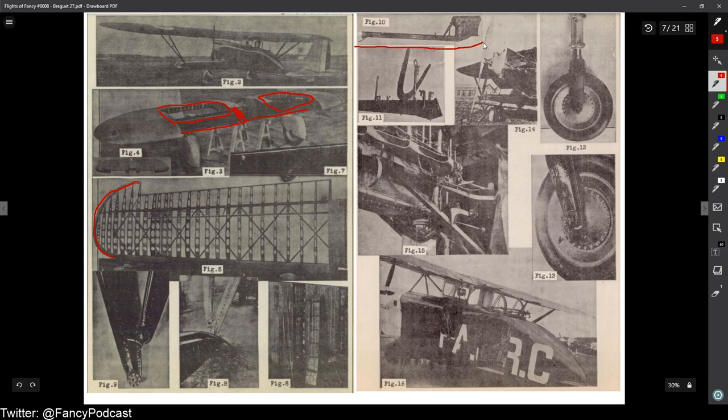Additionally, in figure 10 on the top right, we can see that this is essentially the main boom or spar that the aircraft employs. This is actually the entire frame. Figure 11, which we can see over here, is the cockpit controls. You've got the pilot yoke, you've got the rudder pedals, and I'm not entirely sure what these two gadgets are, but essentially you're seeing the entire setup for the aircraft.